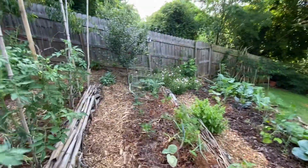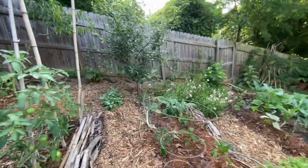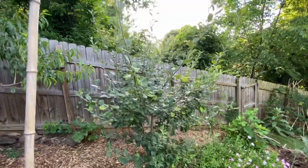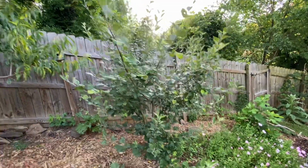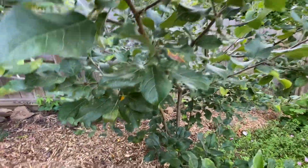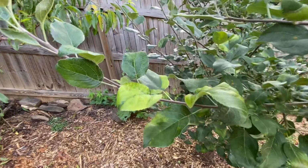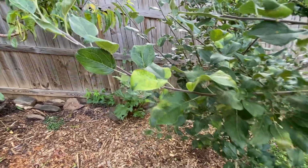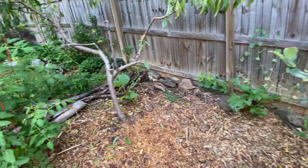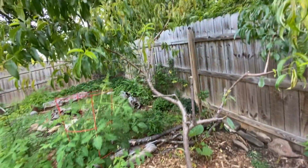Talking trees, my orchard, my mini orchard space. Apple seems to be putting on a ton of new growth. It's pretty happy, though it looks like it has some issues. This discoloration on the leaf, I don't know what it is. I've shown it to some nursery people, they don't know, but it seems fine.